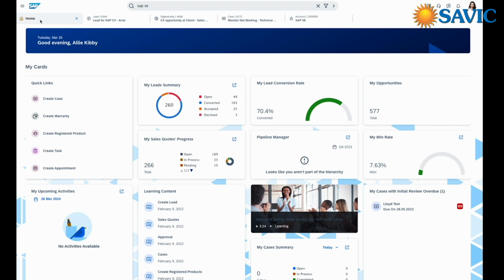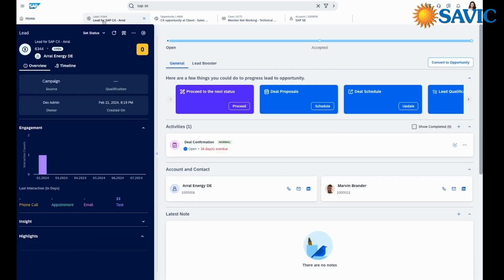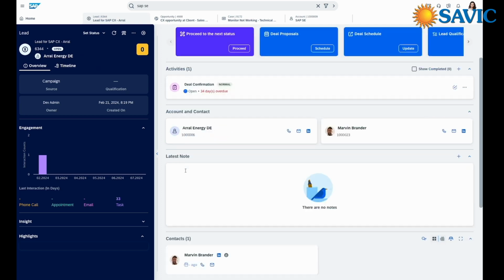So to start with, let's get started with the sales part. Here I am logged into an SAP Sales and Service Cloud version 2 tenant, and let me go to lead for an example. Now this is a sample lead which I have opened, assuming that it's a lead to cash scenario, and this is where a lead is generated. As we see here, this is a lead for SAP CX for Aller Energy TE.